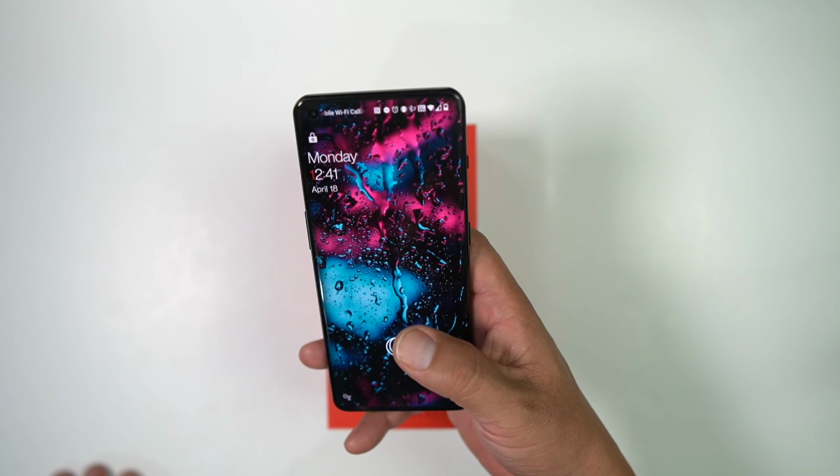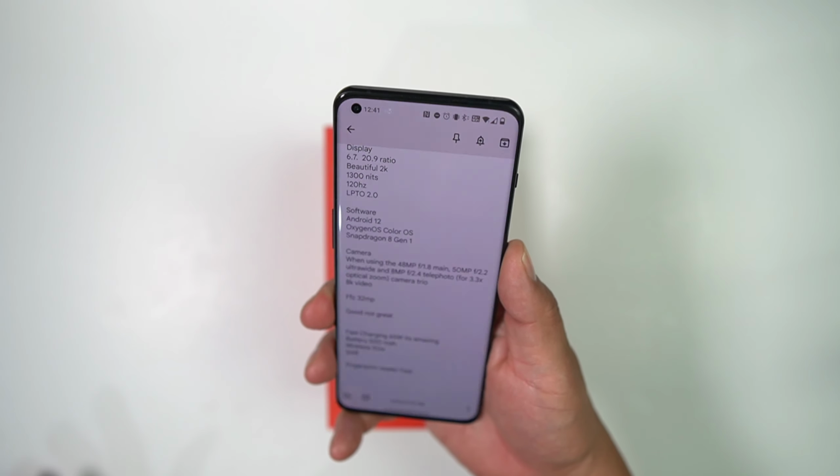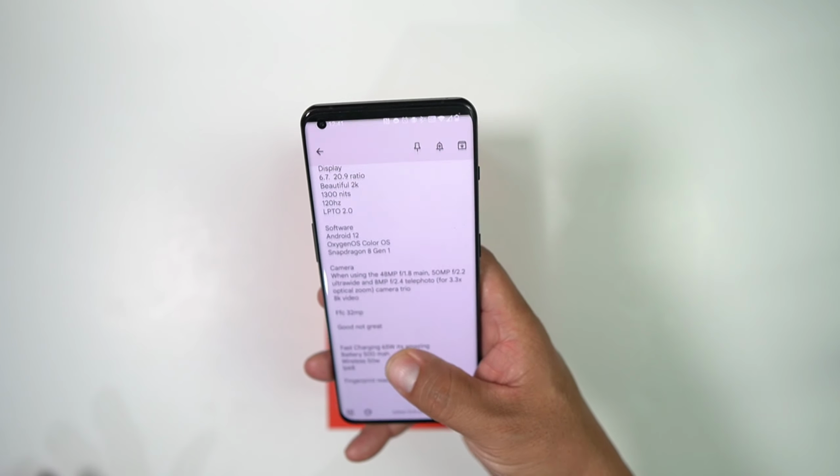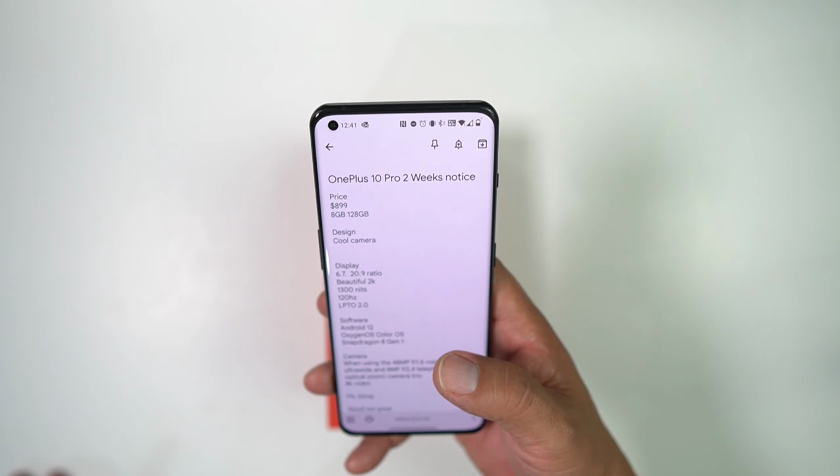Now, the fingerprint reader on here is fast, super fast. I don't have a problem with it. I mean, it opens up, boom. You see how it's blazing fast. It's really, really fast.